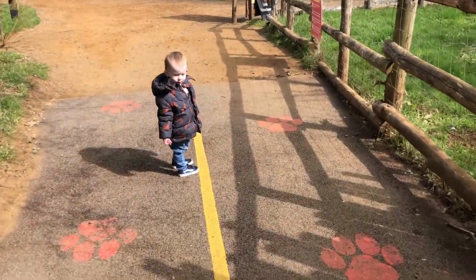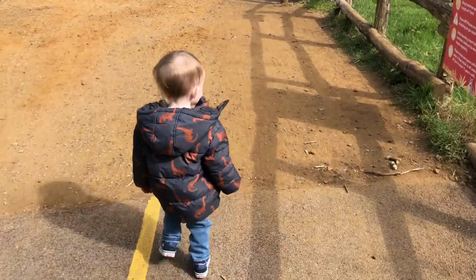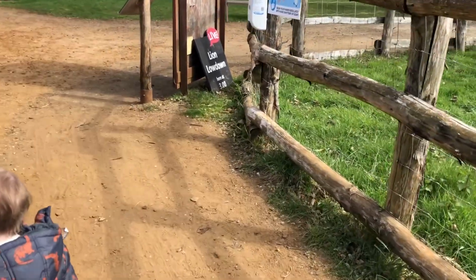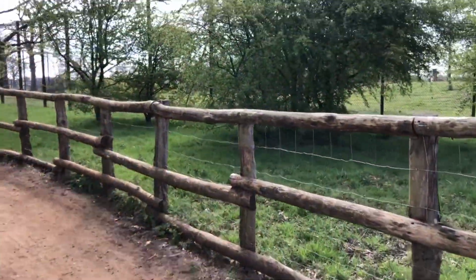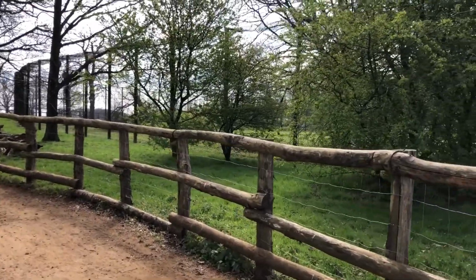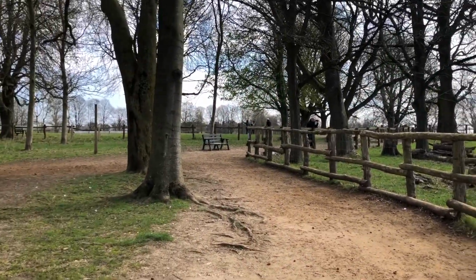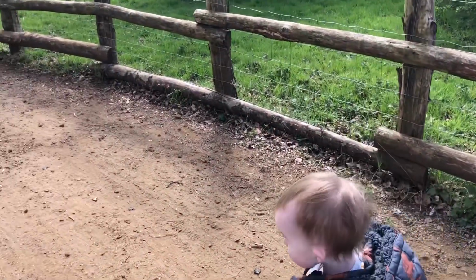And he's off again. Did you like the lions, Oliver? You kept going. We've got cats, and so I'm thinking that's a big cat. I hope ours don't get that big. Don't really know where they're going. My mum's normally the map, but she's not with us. So just following roads, see where we end up. How many times I've been here, I always get lost.